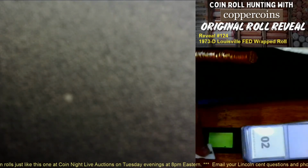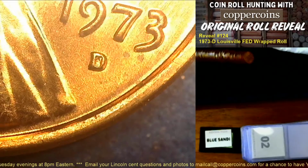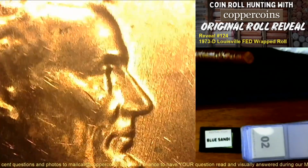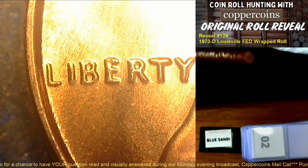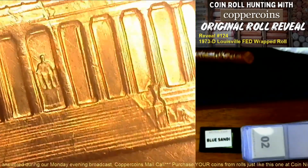Coin Dragon. Hey, there's Blue Sandy. Blue Sandy gets this one. This will be Blue Sandy's coin. And I don't yet see anything outside the ordinary on this one. Very bright coins. Very bright, nice, uncirculated coins with no spots.